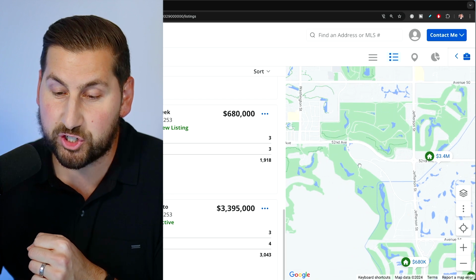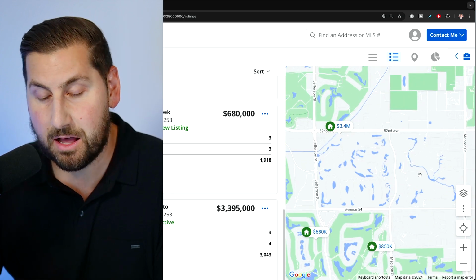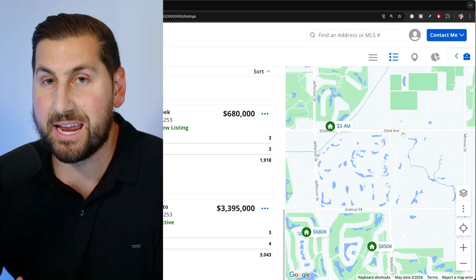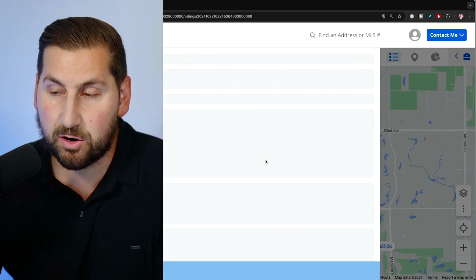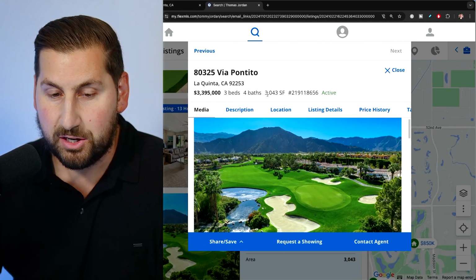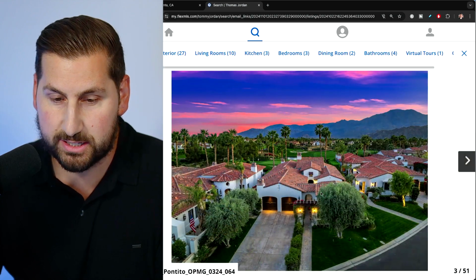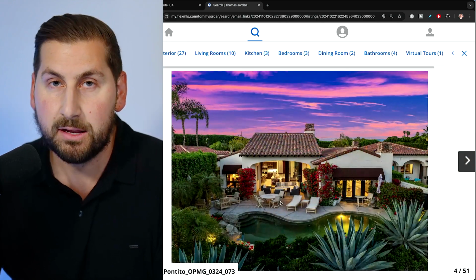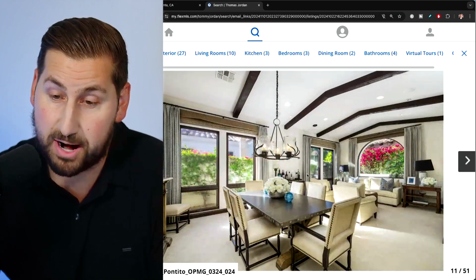But if you want to be in the Tradition, or say you want to be in the Hideaway or the Madison Club, those are right across by Empire Polo Fields where Coachella is, you're looking at spending at least around $3 million if you want to be in the Hideaway. You're getting a 3,000 square foot home. I mean, the Hideaway is gorgeous, and this just gives you a little idea of what you can get if this is something that might be in your price range.